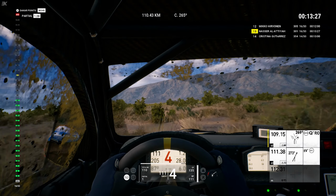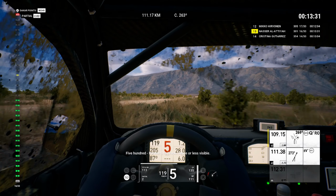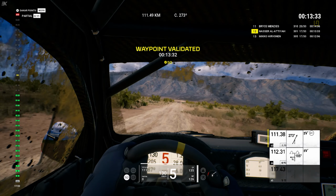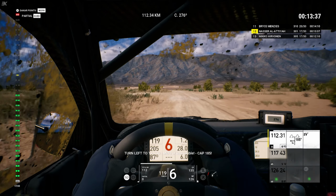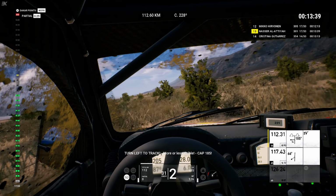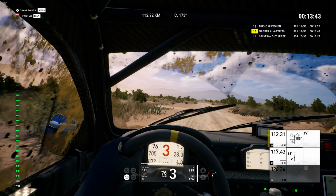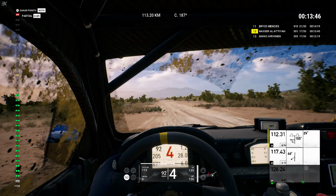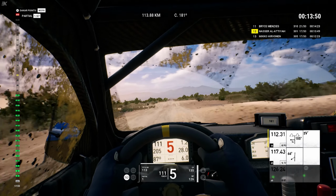Just following the wheel tracks. We've got a buddy to follow now. Forward to track. More or less visible. 900. Left on track. Turn left to track. More or less visible. Cap 185. Oh, we're halfway through. This might actually be a short one. I thought this would be much longer.